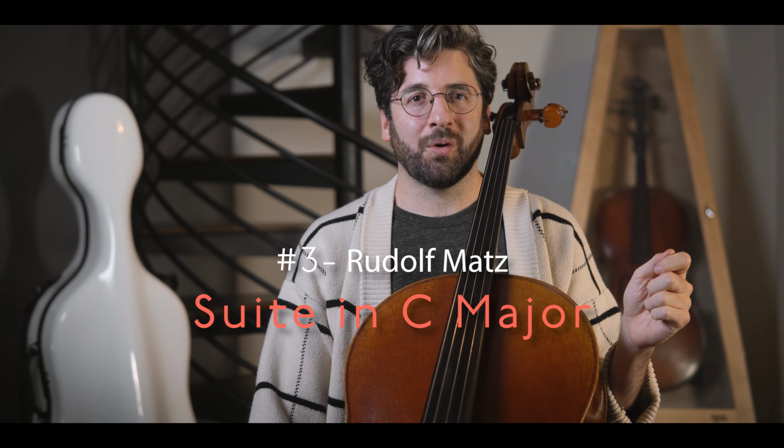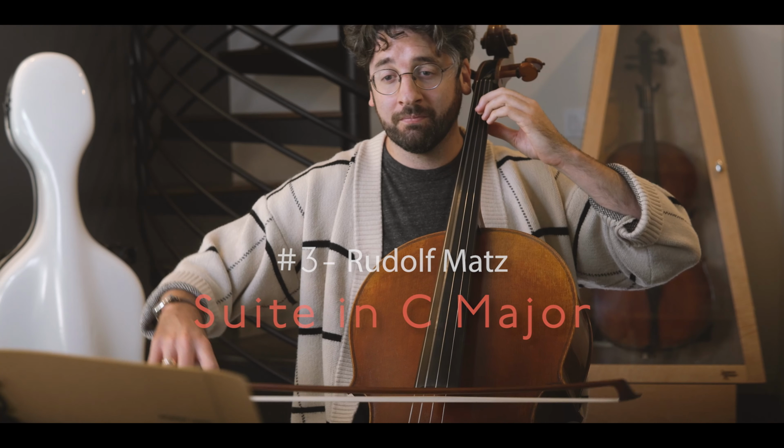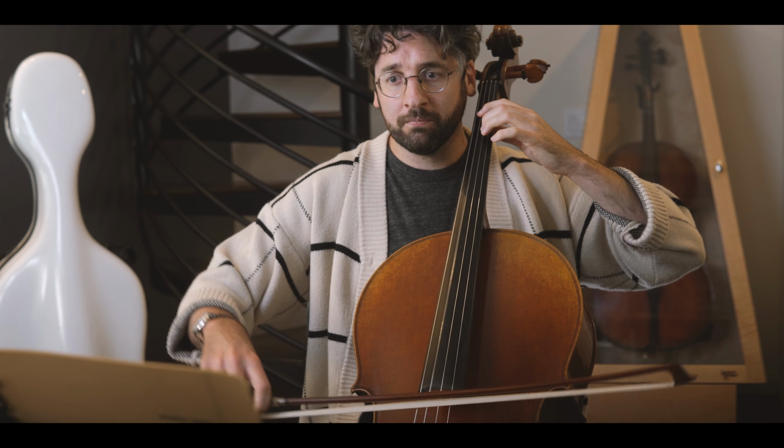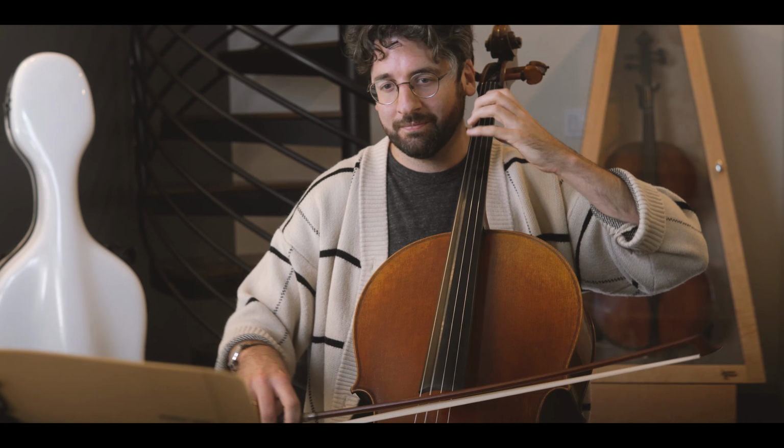Number 3, Matz Cello Suite in C major, or what I like to call the Prelude to Bach's Prelude. Of all the pieces on my list, I'm most excited to share this one with you for the simple fact that it's the least well known. This suite of movements, quite clearly inspired by the Bach G major cello suite, belongs in that top echelon of perfect pieces for the adult learner.